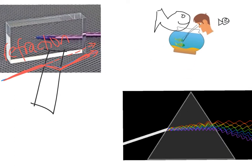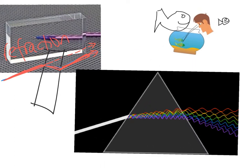So, all right, Pink Floyd album cover, another example of refraction. We have white light coming into a prism, and it bends a little bit, and then it bends a little bit more, and it turns out that different colors have different frequencies, right? They actually bend at different amounts. So the higher frequency purple bends a little bit more. The lower frequency red bends a little bit less. So a prism that doesn't have parallel sides can actually separate white light into its component colors.